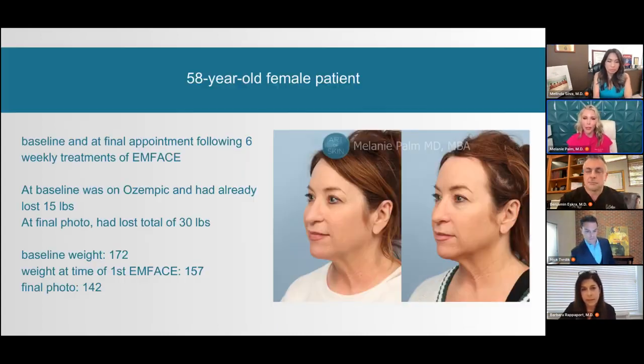And so this is a patient of mine that actually has been on semaglutide. When she came to us in the initial photo, she actually had lost 15 pounds already. In her after photo, she's lost a total of 30 pounds. And so we did a series of 6 treatments. And what you see is definition sort of returning to the face. And despite a significant weight loss that normally I would see very cachectic changes on the face, we've been able to restore natural convexities to the face.